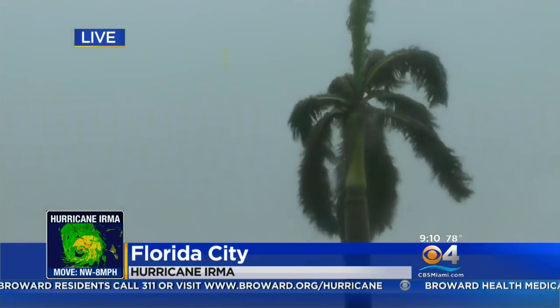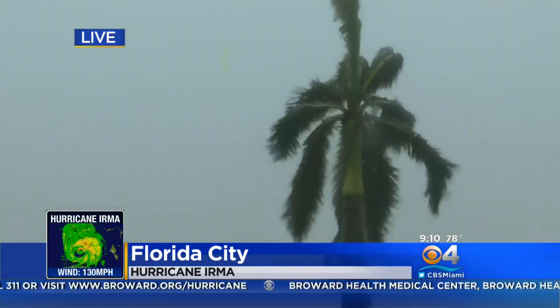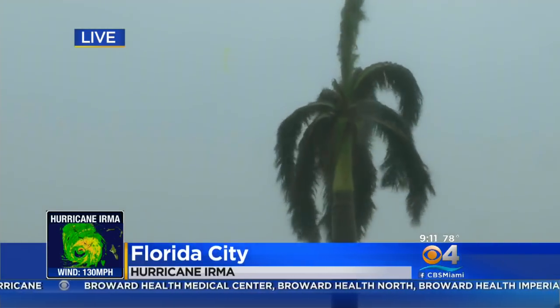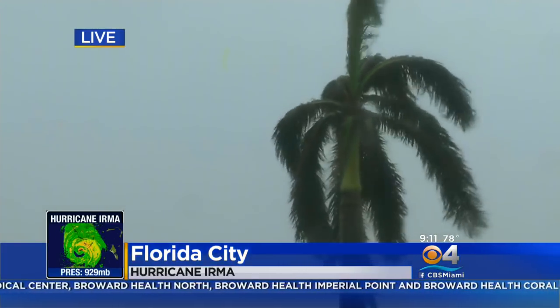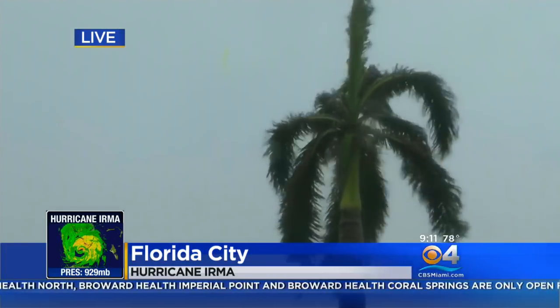I'm going to point your attention to that tree there, that royal palm. Yeah, everything we're getting a shot of just looks like it's ready to snap. We saw the trees, even the lights on the poles there, the signs, everything behind you just looks like it's ready to go at any minute. That royal palm started out this morning big and leafy. Now it's looking kind of haggard.